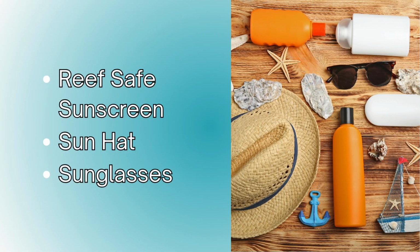And don't forget your sunglasses. It is probably a good idea to just bring an inexpensive pair that you don't mind if they get destroyed. However, do invest in a pair of polarized because it will make a difference in how well you see.